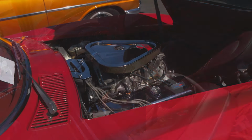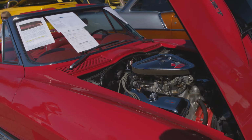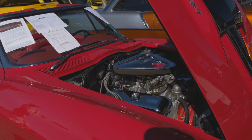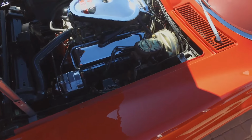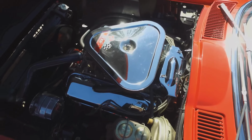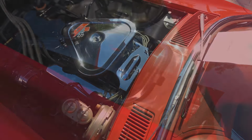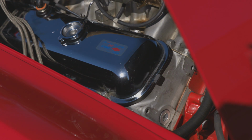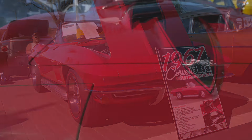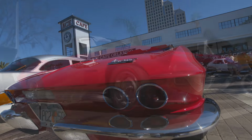Explain to the folks who may not understand what the L89 package is and how special it is. Okay, there are 427 and 435 cars that have steel heads. There are L88 cars, which are more of a racing version with aluminum heads and one single carburetor. The L89 is the 435 car, triple carburetor with aluminum heads, which makes it totally separate from all the other cars. Today, this car in this condition is worth almost $300,000, and a perfect car is worth about $420,000.